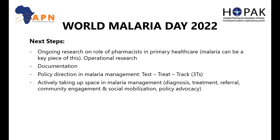And I believe from this particular conversation, we understand what the policy looks like, what evidence has already been generated from a policy document, actually a government document, and what opportunities exist for us in delivering malaria care. Then ultimately, based on the activities we can do, we have what we need to be doing now, then shape that to inform the next set of policies.